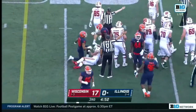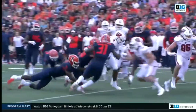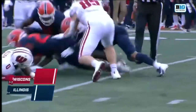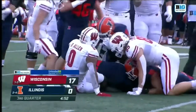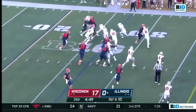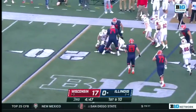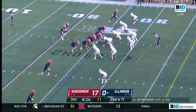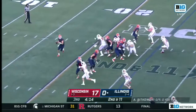It's Illinois ball, the indication right now. It'd be his 6th turnover of the year if he's the one who comes away with the recovery. It is Joseph. Wisconsin's given it away 14 times. Wisconsin is minus 11 in turnovers this season. Farthest distance out on the field to take a snap today is their own 45.